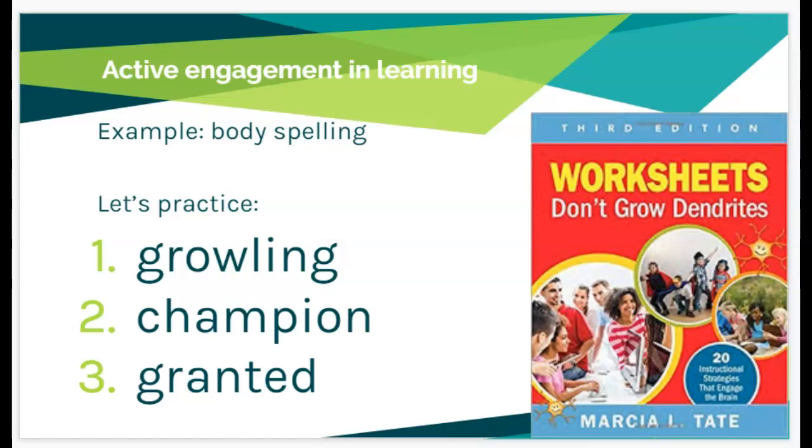Doing something active like body spelling often helps students to retain content better than just verbally doing something or writing it.